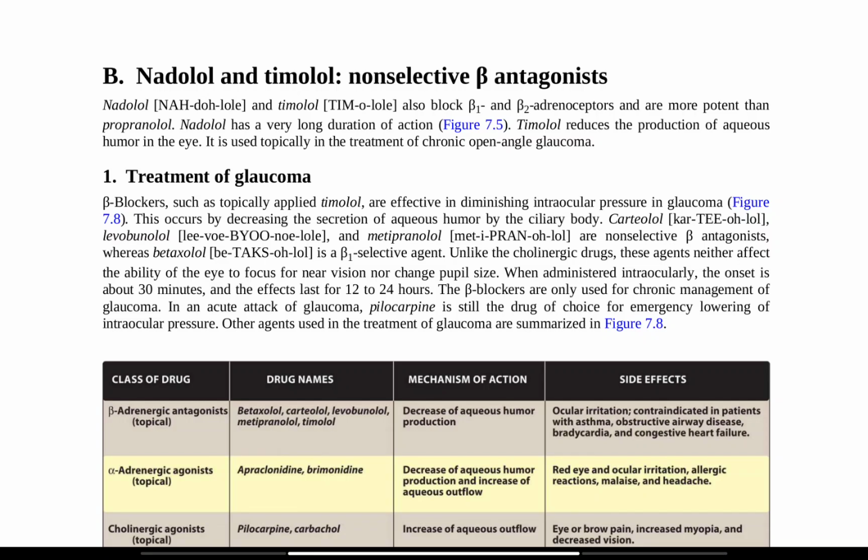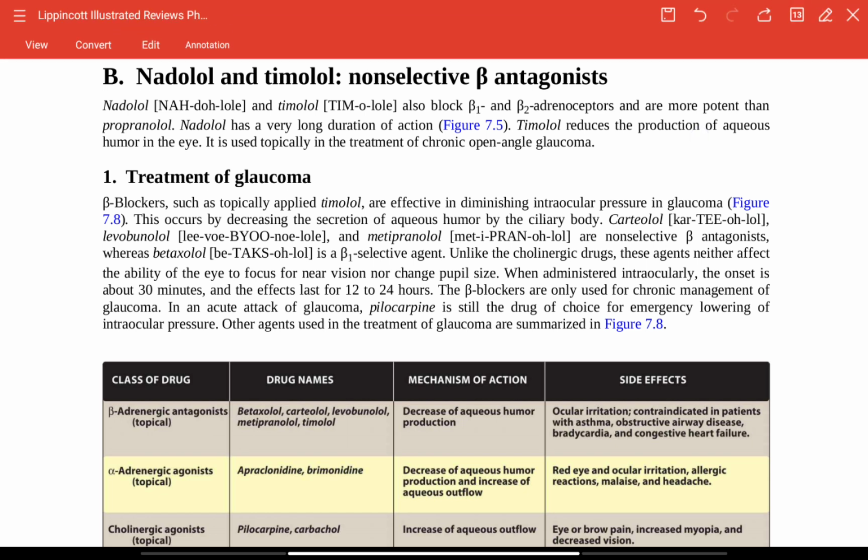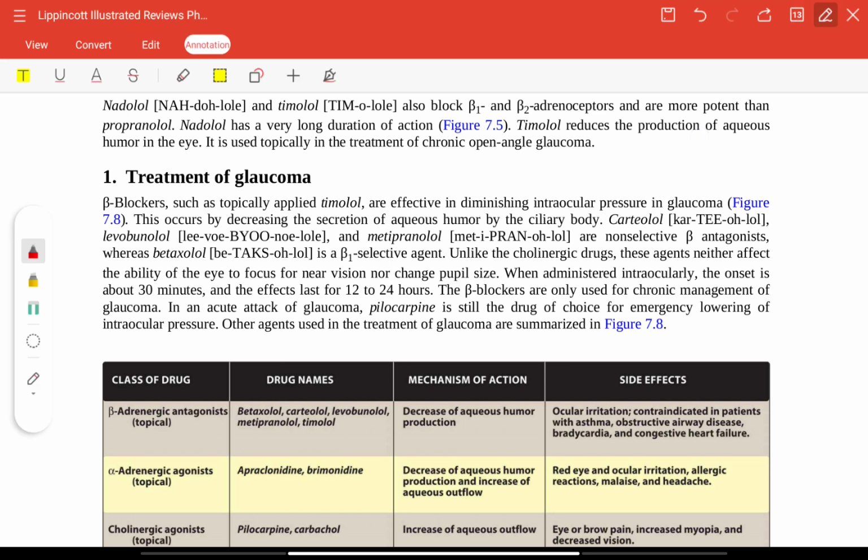Now next drugs, nadolol and timolol, non-selective beta antagonists, will block both beta 1 and beta 2. Nadolol has long duration of action. Timolol will reduce aqueous humor in the eyes. Okay, nadolol has long duration.